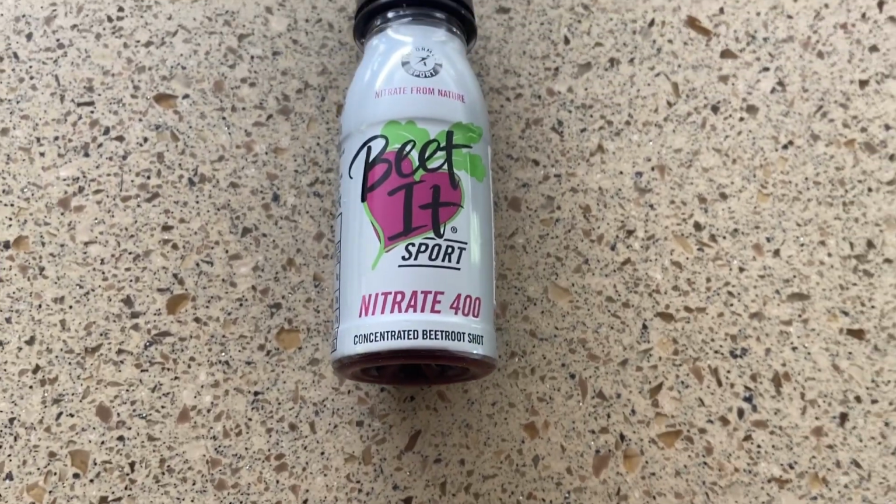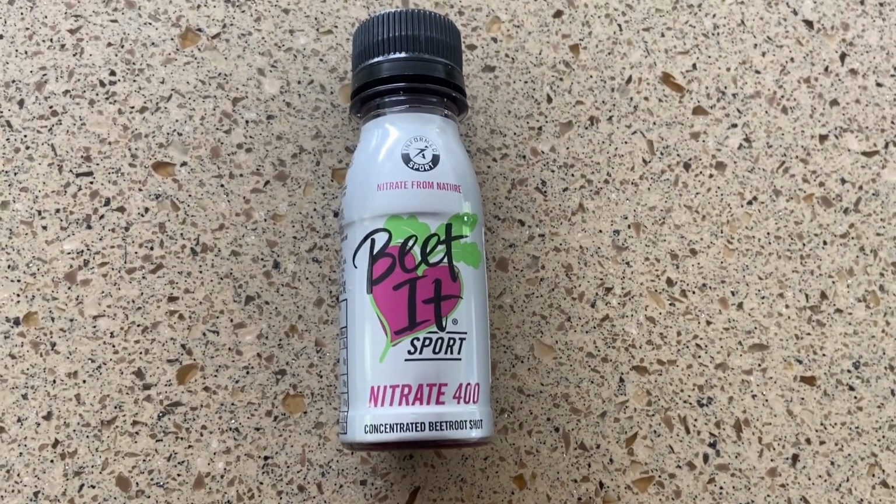And one of the reasons why I don't take these more regularly is because they don't taste very nice. I don't really like beetroot. But I know they're packed full of nitrates. And nitrates are one of those compounds that are hard to get into your body. So beetroot juice is probably the best way of getting these in. And I just like the fact that in the shot, it's really concentrated, so you don't have to drink a whole glass of beetroot juice.